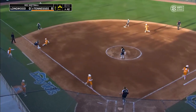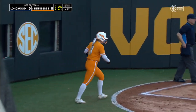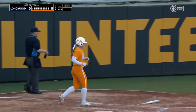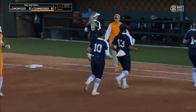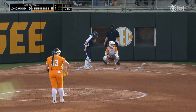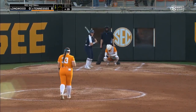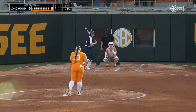Kiki Malloy, first pitch swinging. Nice play at short by Taylor. Gets the force out at third and brings the inning to a close. But Tennessee erupts in that inning. They haven't batted through their lineup yet. They're trying to turn the lineup around here. Tennessee's been through their order twice now. Let's see how Longwood answers back.